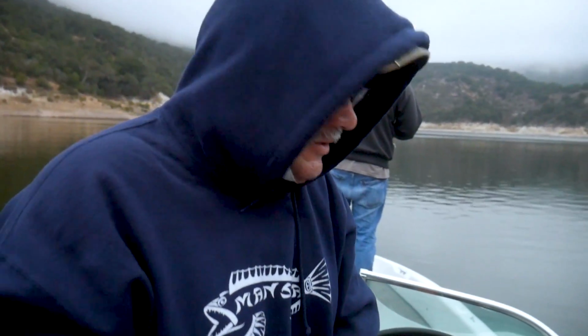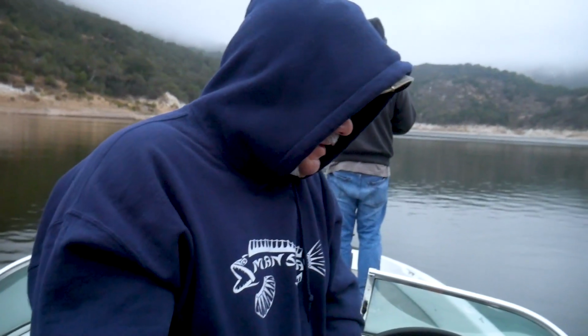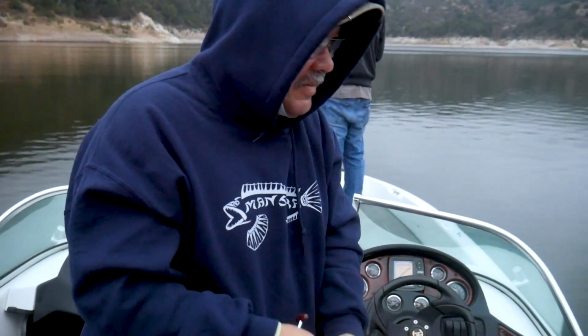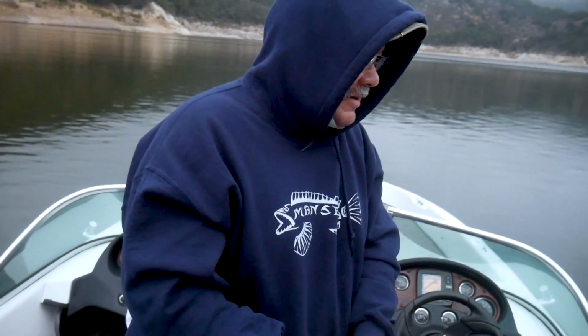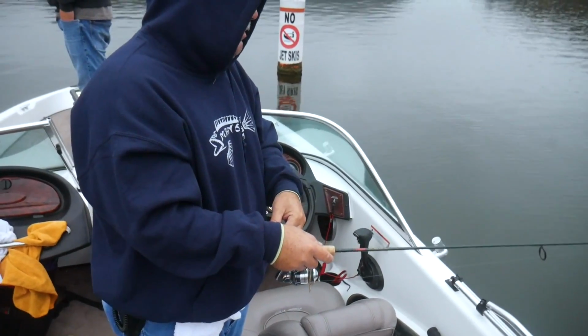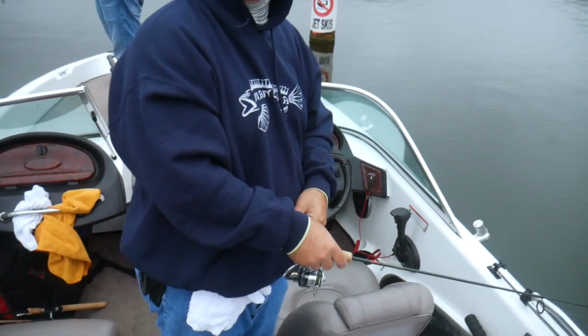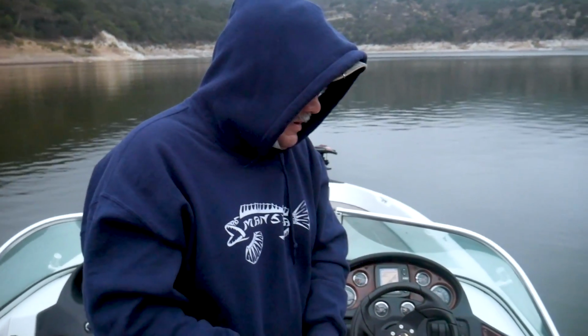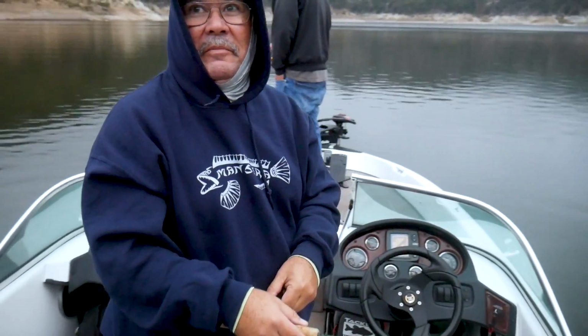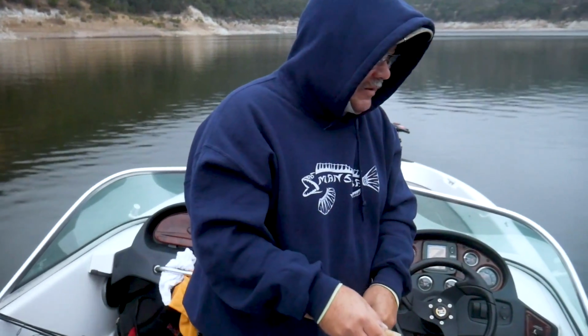I got a double crappie rig on. So I got two crappie rigs at different depths. Kind of helps to find what depth they're biting at. First thing to do is go straight to the bottom. And if you don't get a bite there, slowly come up and work it that way. And then you find out what depth the crappie are at. They could be suspended. The other day they were right on the bottom, so it really depends.